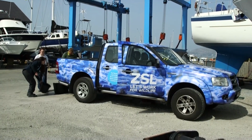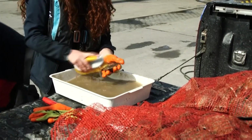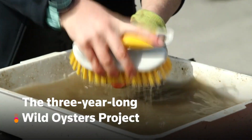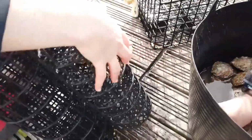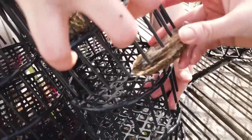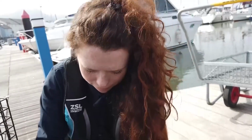Gamble's fascination for the shellfish began when she was first learning to dive while studying conservation and biodiversity. The 3-year-long Wild Oysters Project plans to install a total of 141 wire cage nurseries underneath marina pontoons across Wales, the northeast of England and Scotland. Gamble hopes the initiative will extend beyond that.